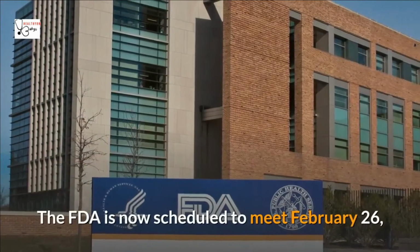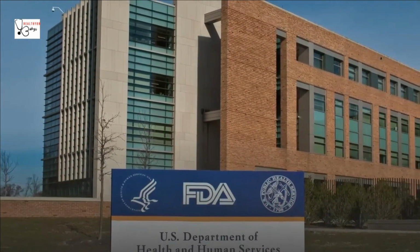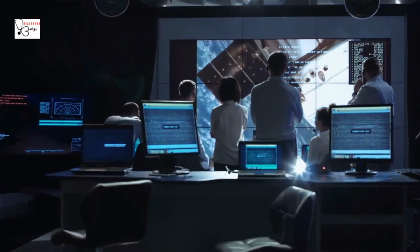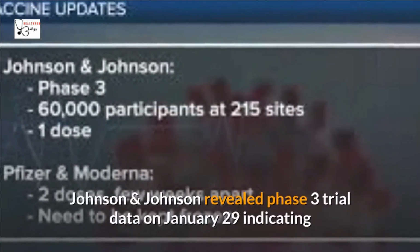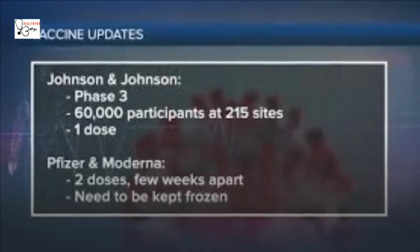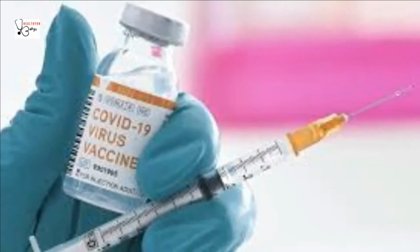The FDA is now scheduled to meet February 26, 2021 for an all-day meeting to discuss the vaccine candidate. The agency is expected to issue authorization within days of that meeting. Johnson & Johnson revealed Phase 3 trial data on January 29, indicating that its vaccine was 66% effective overall at preventing moderate to severe COVID-19, 28 days after inoculation.